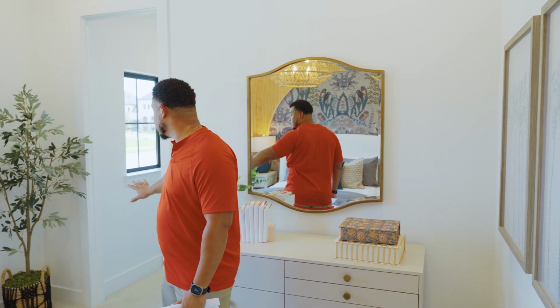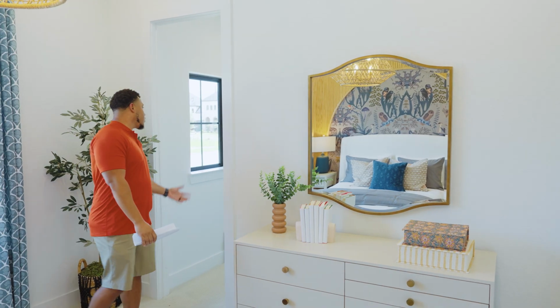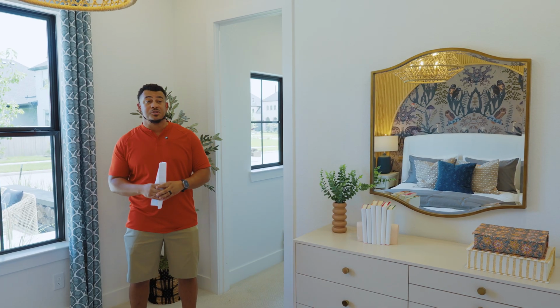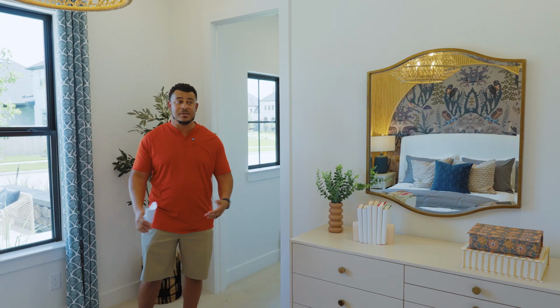It has a pretty nice walk-in closet, which is good if you have an older child, or, like I've talked about in some of my videos, a lot of people are moving in with their parents. You want to give them space where they can feel comfortable. This is a nice bedroom to give you that space.